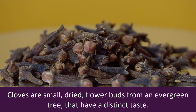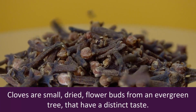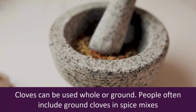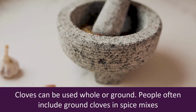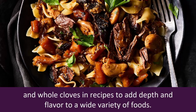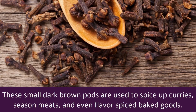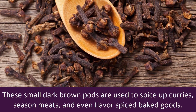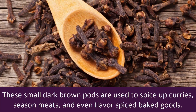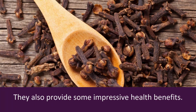Cloves are small dried flower buds from an evergreen tree that have a distinct taste. Cloves can be used whole or ground. People often include ground cloves in spice mixes and whole cloves in recipes to add depth and flavor to a wide variety of foods. These small dark brown pods are used to spice up curries, season meats, and even flavor spiced baked goods. They also provide some impressive health benefits.